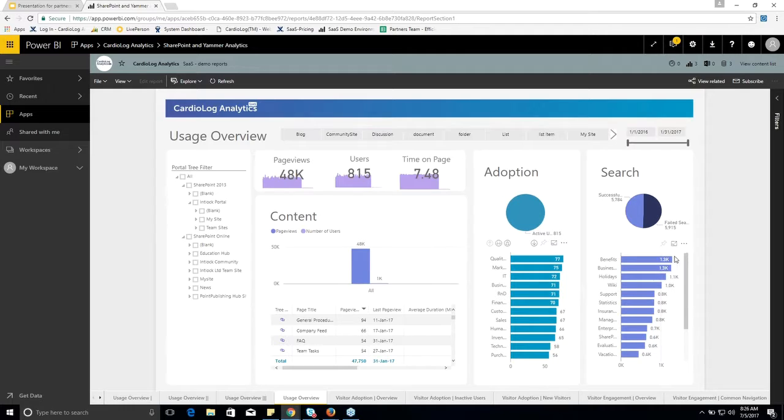Now we can see here that we have different search keywords, search terms, and it's going to be ranked by the most popular search. So right now we know that within our entire environment, these are the top 10 most searched items. So right away, we can take action by saying, let's create a link on our homepage that says top 10 most searched items, and have a link that'll direct your users directly to, let's say, benefits or holidays or support. This way it saves them time, and we all know time is money.